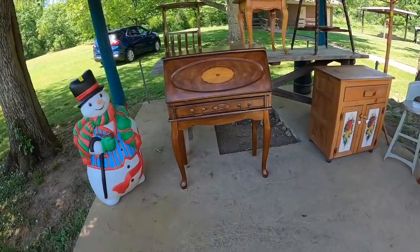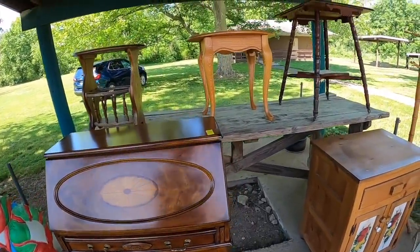Let's make it a fun one, try to find some treasure. Need to fill the warehouse, so let's hopefully buy some box lots and see what happens. Make it a fun day at the auction. Let's do it. All right, here's the furniture section.